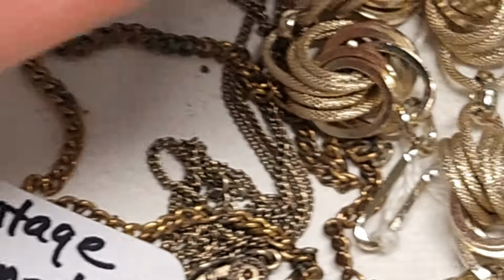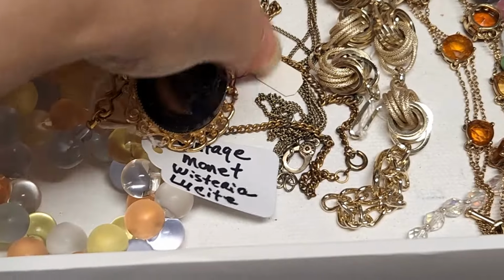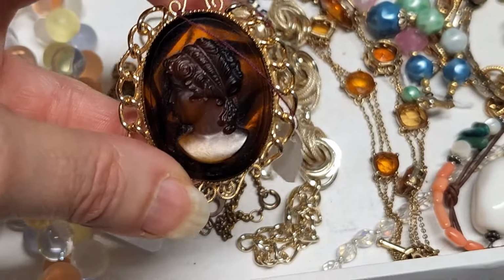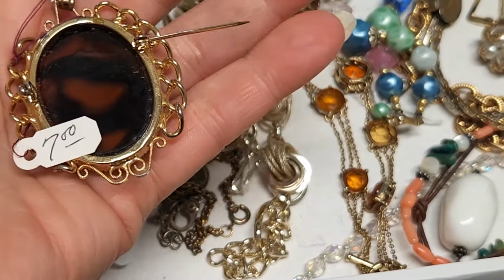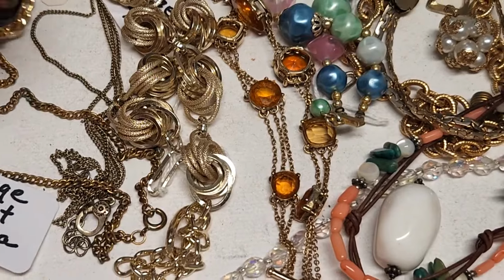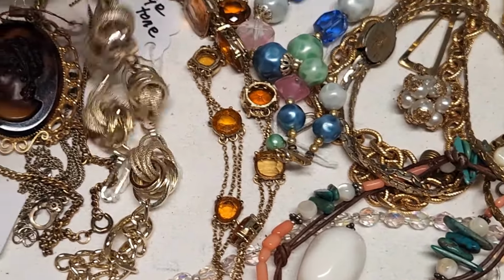We have this lovely one. I need to back out here to give you a better view. This one is a tortoiseshell cameo glass. See how the light comes through it and has the stripes, the brown and the black. And it is a pendant and a necklace or a brooch. And it's not West Germany or anything like that, or Whiting and Davis. It's not branded.